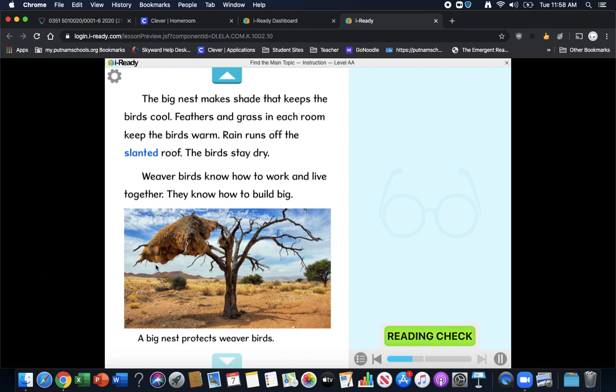Wow, look at that picture. That's a really cool nest. The big nest makes shade that keeps the birds cool. Feathers and grass in each room keep the birds warm. Rain runs off the slanted roof. The birds stay dry. Weaver birds know how to work and live together. They know how to build big.